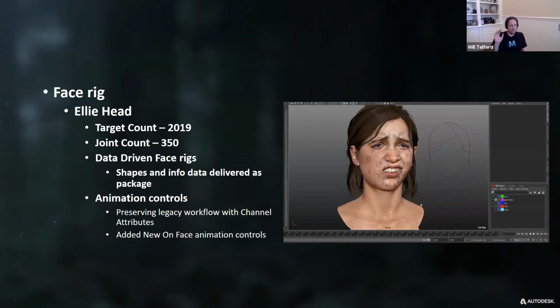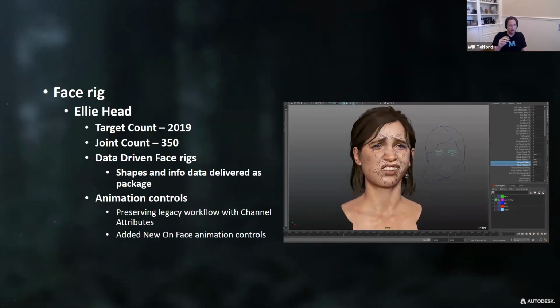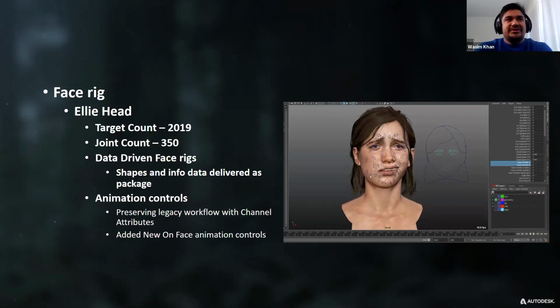So how are you getting this face rig, which obviously looks like a blend shape based rig, how are you getting that in engine? So in engine, we don't support blend shapes. Okay.